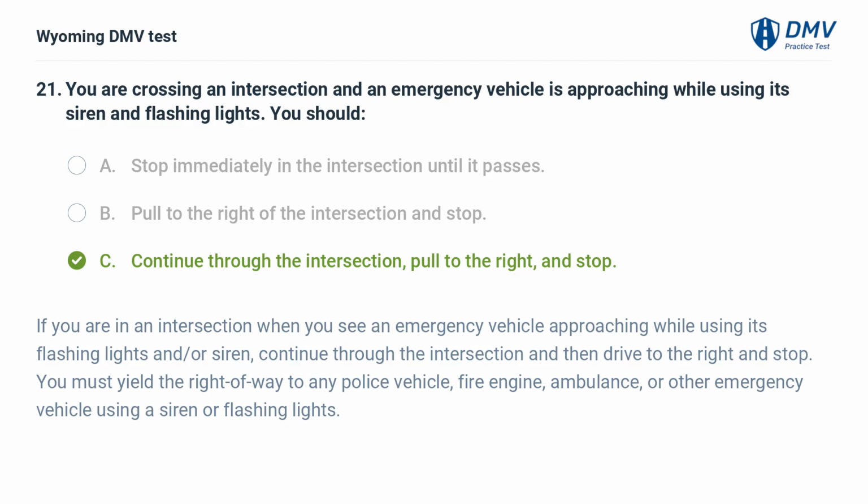If you are in an intersection when you see an emergency vehicle approaching while using its flashing lights and/or siren, continue through the intersection and then drive to the right and stop. You must yield the right of way to any police vehicle, fire engine, ambulance, or other emergency vehicle using a siren or flashing lights.